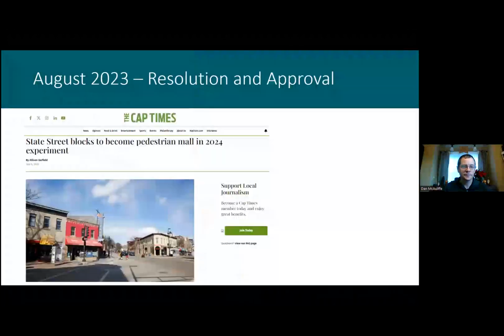So we talked through a lot of these issues. And in August, Alder Bennett introduced a resolution to direct staff to proceed with this experimental closure in 24. And we're kind of going through that process now. This was approved. It's got a fair amount of attention so far, and we're working through some of those issues, kind of as staff, as I mentioned, trying to figure out that best fit for 24.